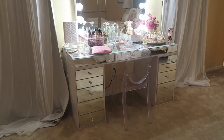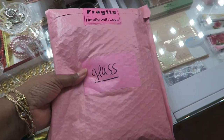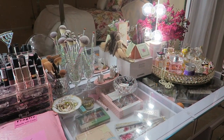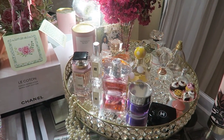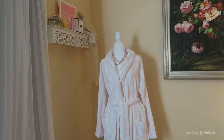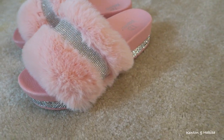Welcome to my vanity area, and I have a package that I need to open. We'll open it later at the end of the video. But first, I wanted to mention that I'm going to talk a lot about mirrors because I didn't realize how many different mirrors I had collected over the years. I like things that are girly, blingy, not always pink, but lately I'm in a pink phase.